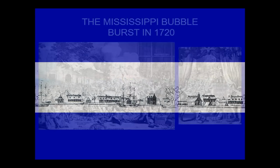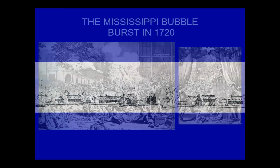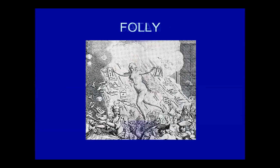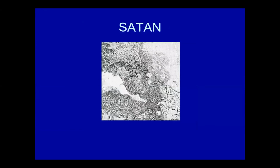Now, although Law's scheme resulted in the founding of the city of New Orleans, his expected profits from the Louisiana Territory never did materialize, and panic selling of shares resulted in the Mississippi bubble in 1720. This political cartoon here from the time frame shows Folly distributing worthless land grants to New Orleans and Louisiana while Satan is up in the clouds bursting the Mississippi bubble.